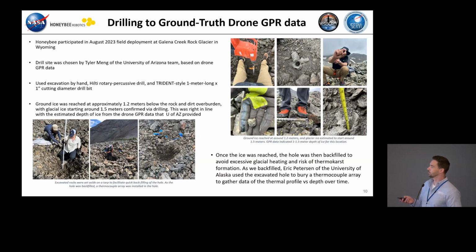So we have our friends at Honeybee Robotics that came out and brought a drill, essentially. What they did first was dig a hole and then test the drill technology in this field site to actually hit the ice and drill into it. And that's what we accomplished. So what do you say? I think in a nutshell, that's what we have done, and we could find the ice.